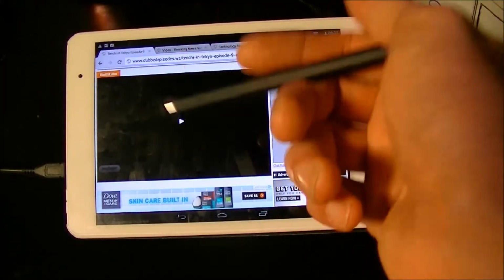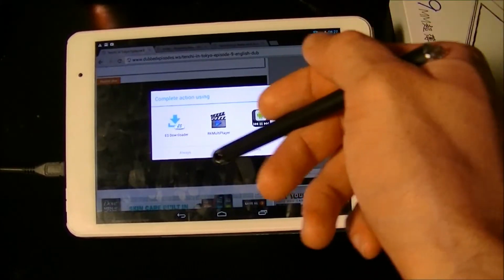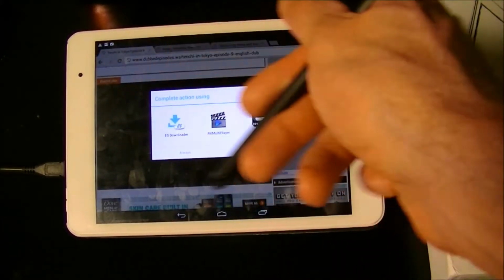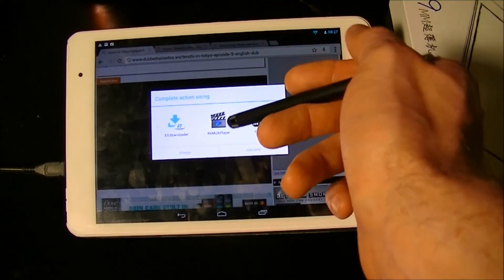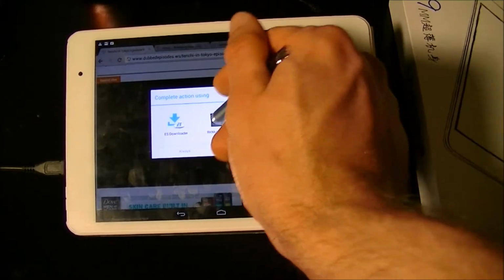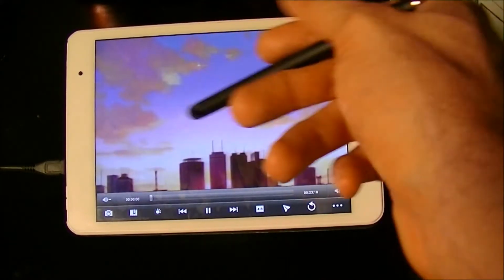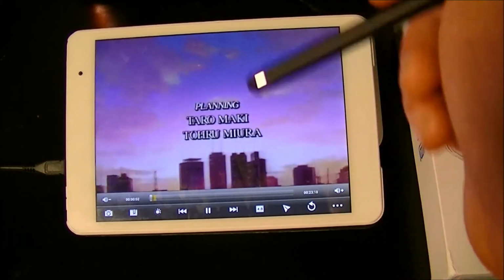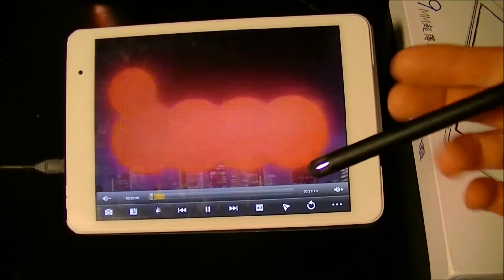The thing that I like about this is that when you click this, you get an option to open any video player you want that you have installed. So for instance, I'm going to pick Arcade Multiplayer. Click this once. Now what this does, it'll skip the other ad and it'll just play the source URL for the video. That's really cool.